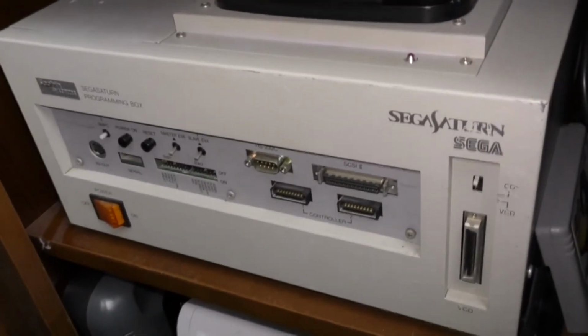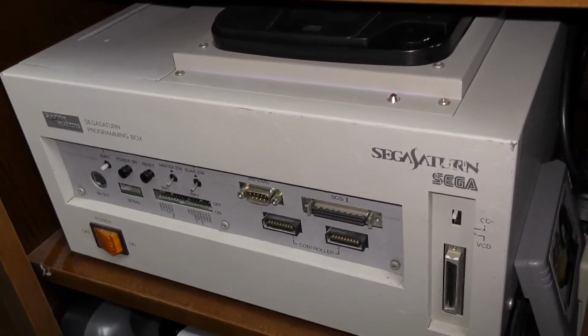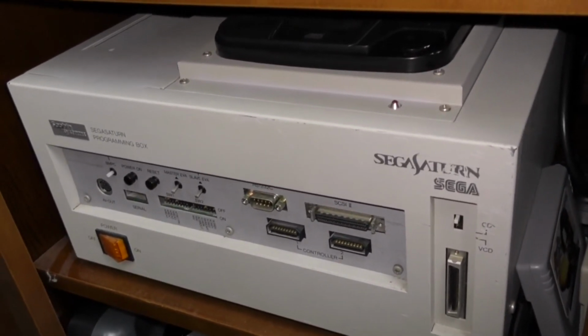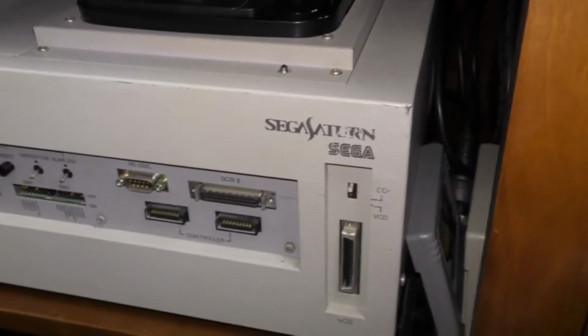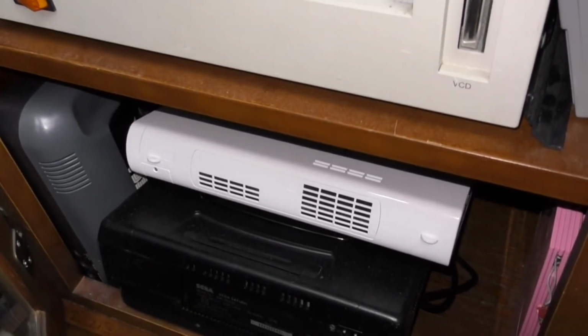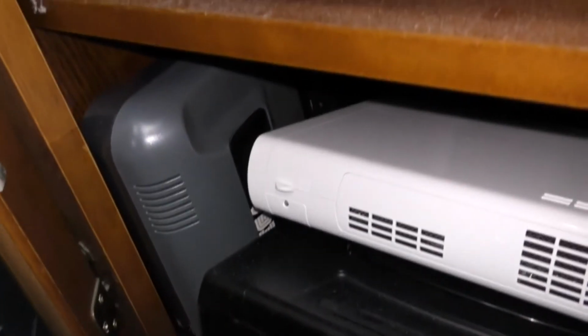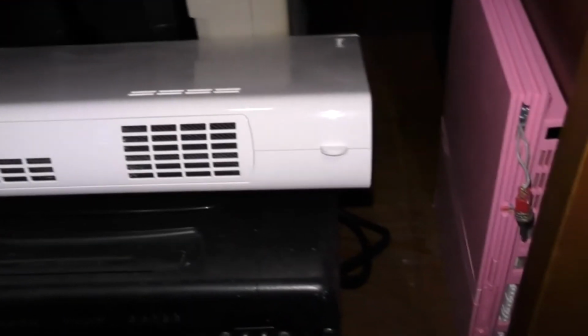Right here is a very rare development system, the Sega Saturn Sophia. So it's a big programming box. I've got a lot of stuff jammed down the side, all the Saturn memory cards. Down here, what do we have? More Saturn consoles. Underneath is a Mega Drive 2. You might know it as a Genesis. I've got another Master System shoved in the side.